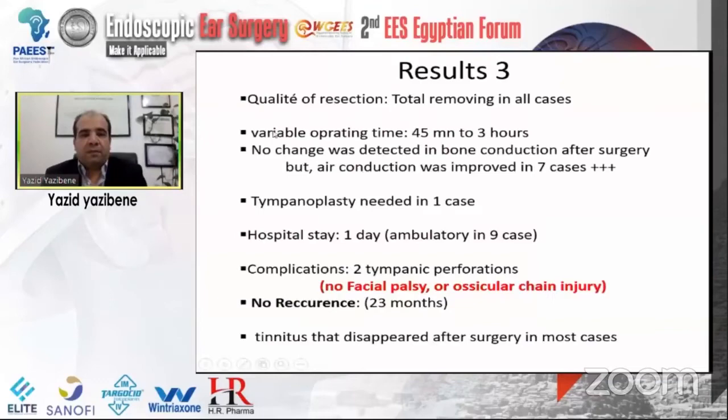What about the quality of the resection? We have total removal in all cases, and no change was detected in bone condition after the surgery, but we have an improvement in the hearing after surgery in one case. One tympanoplasty is needed in one case, of course. Duration of hospitalization is 1 day, and we have done the remaining cases as ambulatory surgery.